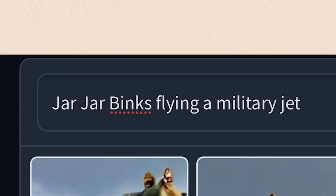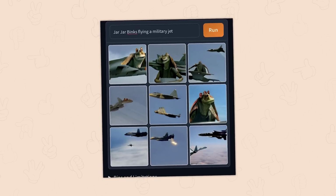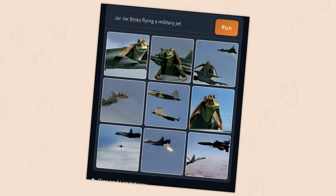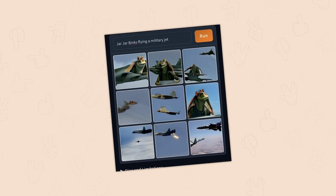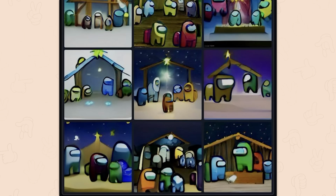And the children? Jar Jar Binks flying a military jet? No, I think you mean Jar Jar Binks transforming into a military jet. Come on, Disney, where was this villain in episode 9? Among Us nativity scene. Yes, you've asked for this. This exists now. It is part of the internet forever.